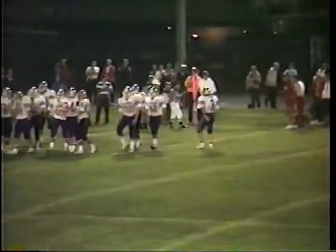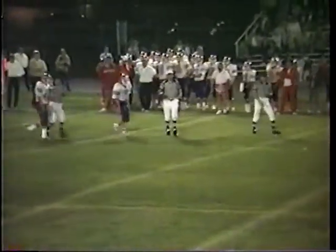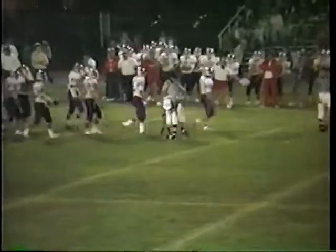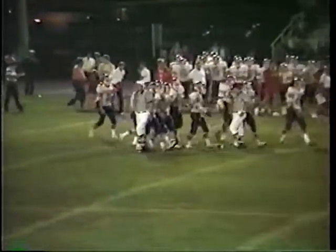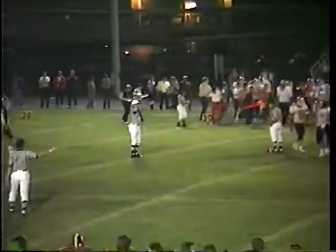We've had a couple penalties already of late tackles and stuff, John. What do you think, face mask? Could be. We'll see. I think we got a face mask. I think someone got Breeze right around the face mask. Nope. Yep, face mask. Good call, John.